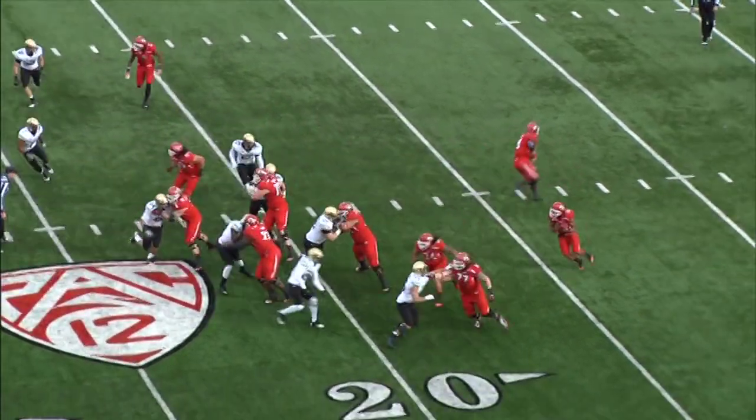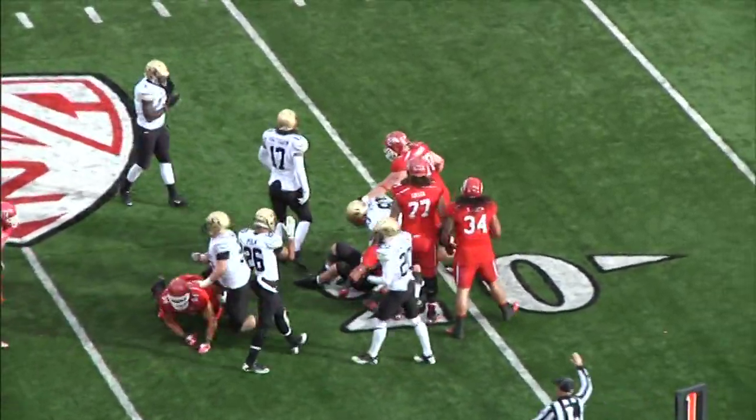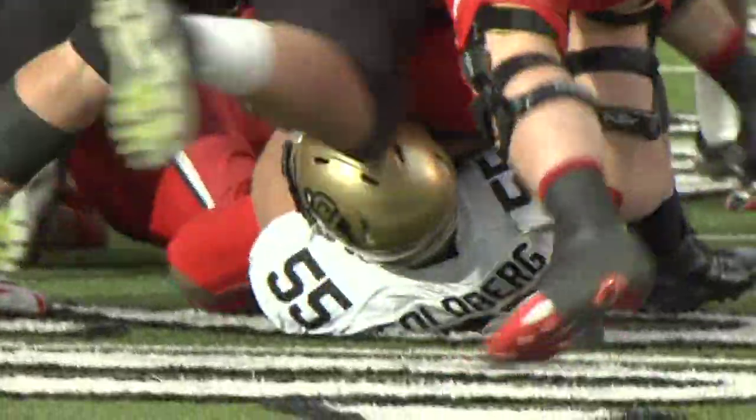Utah moving from right to left. Pitch sweeping near side is White. He hesitates, and Goldberg and Prechek are there to collaborate on the stop at the 22-yard line. Man, so far they've got White's number. Yep, White hasn't done much at all.